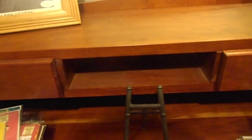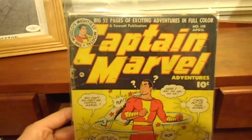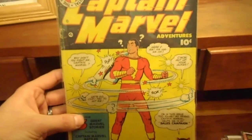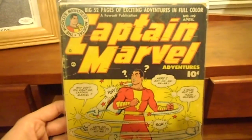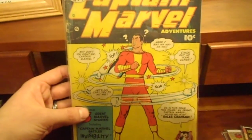Excuse me, guys. Alright, now we're moving on to some Golden Age books. Here is Captain Marvel, number 119. I believe I only paid about $4 for this. It's about a 1.8 to 2.0 condition. It's pretty cool. Actually, I enjoyed this book. I was surprised how much I liked it. I'll probably look for some more if I can get them for this price. It's worth quite a bit more than what I paid for it.